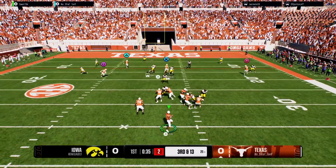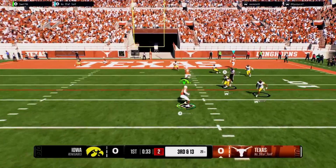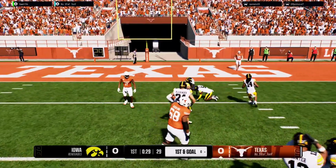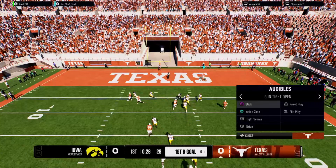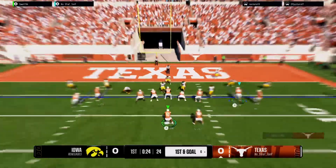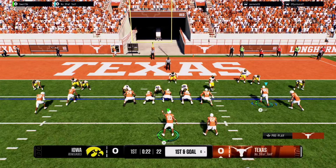On third and long, a check down would be the last resort. Grabbed in the middle, it's Harrison. And he almost ran away from everybody on that one. A huge pickup on that play. The Longhorns are threatening on first and goal.